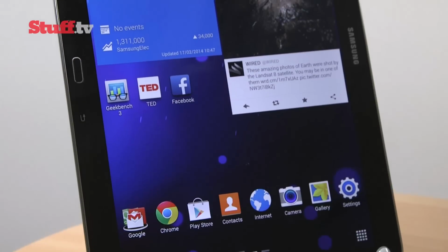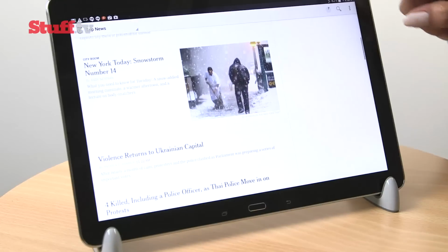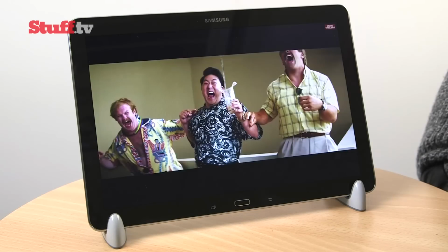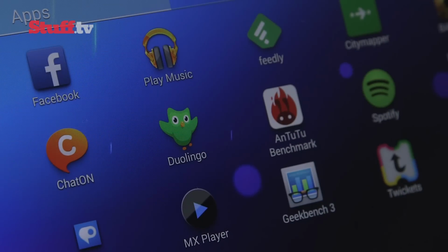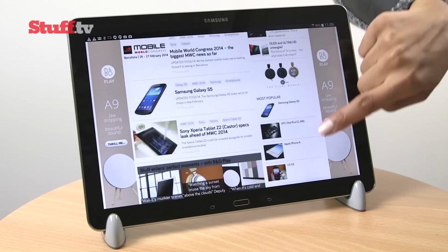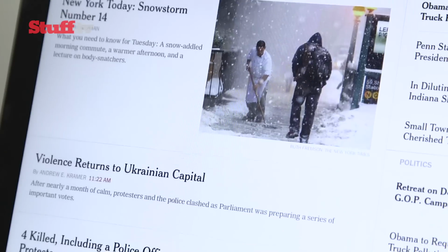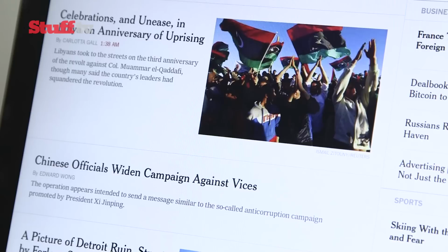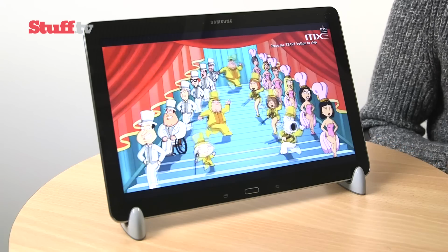Now, with nearly 50% more screen real estate than the Galaxy Note 10.1, the NotePRO's 2560 by 1600 pixel screen is impressive, but text on icons, web pages and ebooks don't look as sharp as they do on its 10-inch sibling. The NotePRO also has excellent contrast for web pages and word processing, complete with good viewing angles, which is nice considering this is a tablet big enough for two.